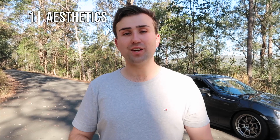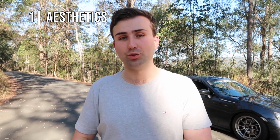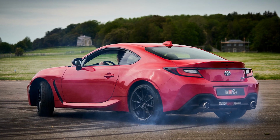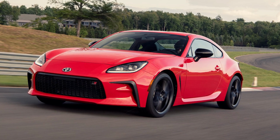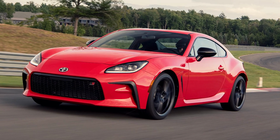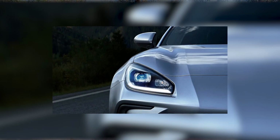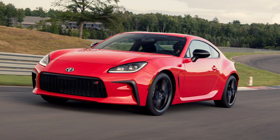Let's start with the most subjective topic, so the aesthetics of the new 86. I reckon with the new 86, they've gone above and beyond with the look. I reckon overall, it's a really good looking brand new car. And I really like how in the next generation model, there's a lot more difference between the BRZ and the 86. The new BRZ has almost gone for a baby Porsche kind of look or vibe, where the Toyota 86 has kept with that sort of track, aggressive boy racer version of the car.